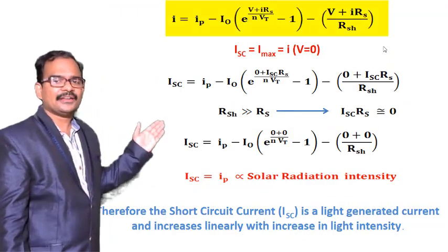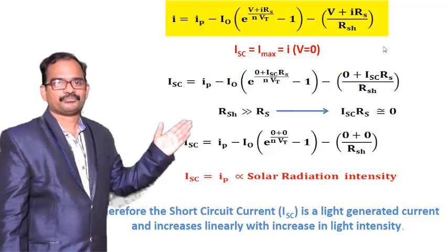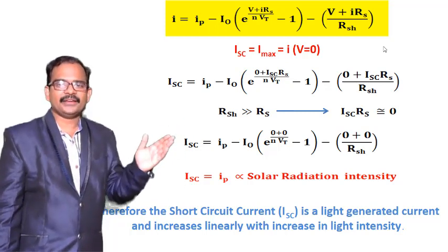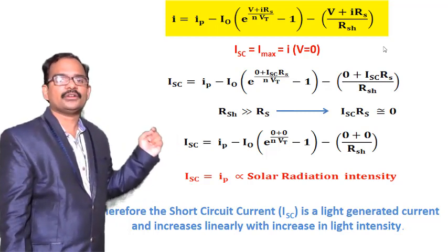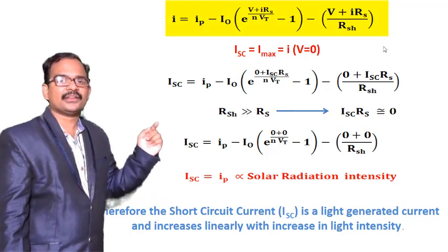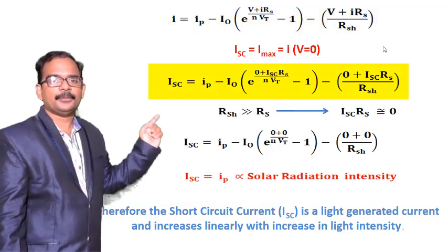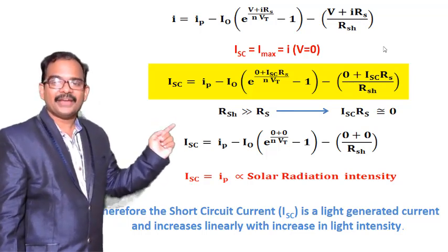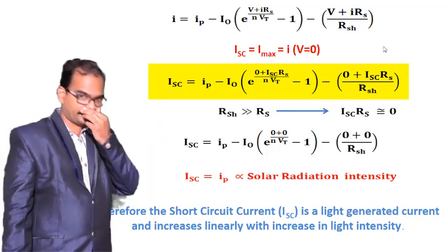Now you can see, the current equation of a solar cell is I equal to Ip minus Id minus Ish. That is, Ip minus I naught into e^((V plus I Rs)/(N VT)) minus 1, minus (V plus I Rs) by Rsh. What is the short circuit current? It is the current when the voltage is 0. That is, in order that I should become Isc, I have to keep the voltage as 0. That is, Isc equals Ip minus I naught into e^((0 plus Isc Rs)/(N VT)) minus 1, minus, in place of V again 0 plus Isc Rs by Rsh.